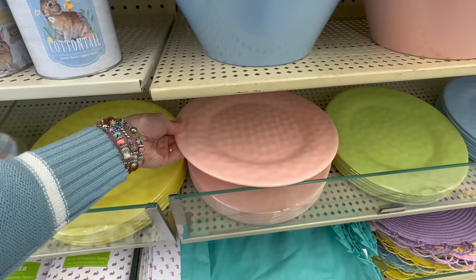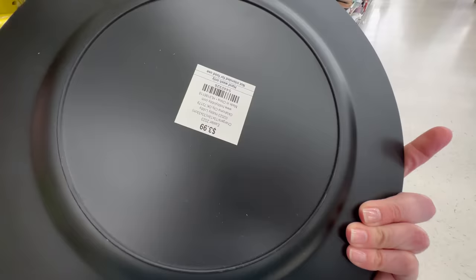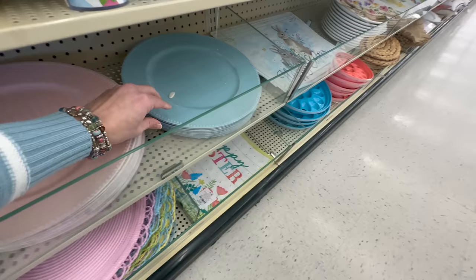If you're like me and tend to stick with white dinnerware, you can spruce up your tablescape by adding a bright and cheerful charger like these. I love that they are whitewashed and I love the beaded detail on the edges. And you can see it comes in both the light pink and this beautiful robin egg blue.